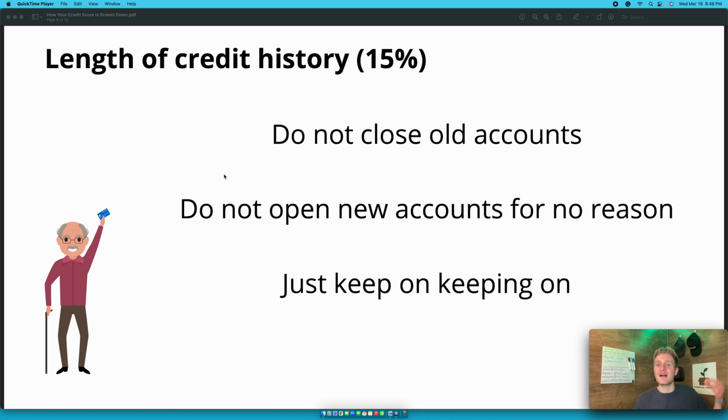So just keep on keeping on, okay? Just keep, and then, it's that old card, right? I've had it for so long, it's beaten and battered, it doesn't even do me that well. If you keep it open, if you want to improve your credit score, do nothing. Keep them open. Don't close them.